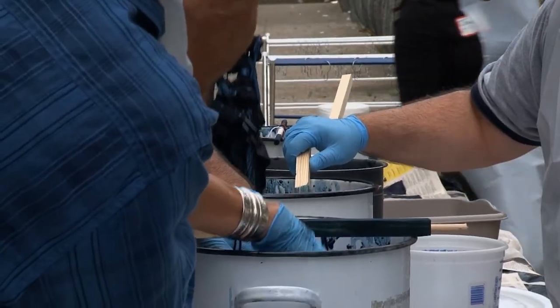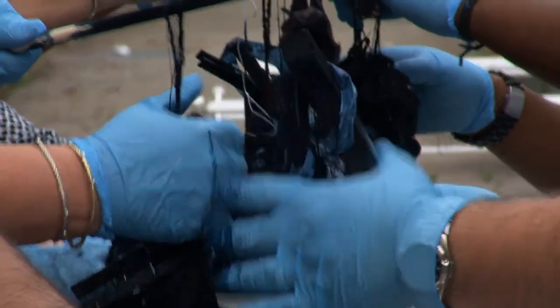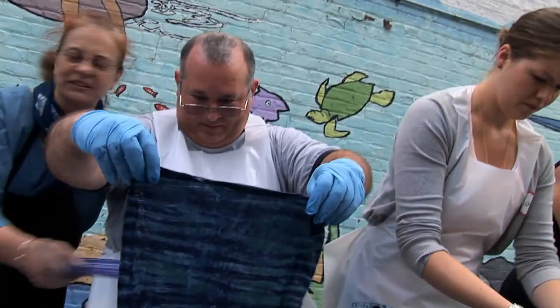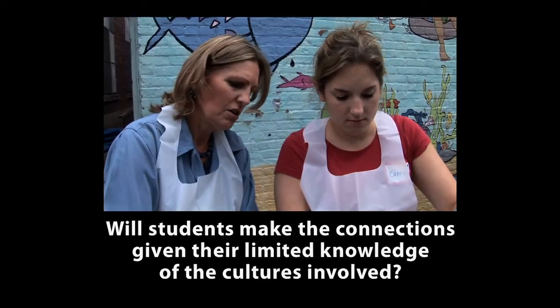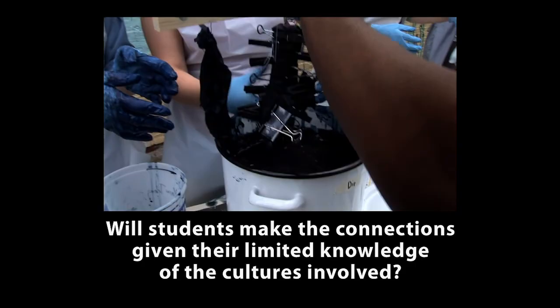Okay, I think it's time for you guys to take yours out. Look at it, watch it, because you're going to see it change color right in front of your eyes, okay? Lovely! See, it's still oxidizing a little bit. This will turn blue when the oxygen gets inside. It's interesting how it's almost iridescent.